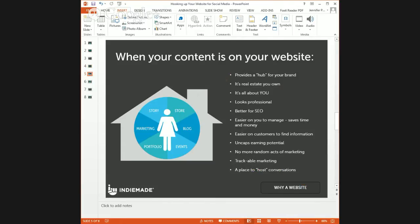And when everything is hosted on your website, again, the SEO, when search engines see that you're posting consistently. Another big important fact for website content too is to post consistently, and post quality content that people can really use. Owning a website is really a storytelling platform where it's all about you. You own it, you're in control, and it's easier to manage.